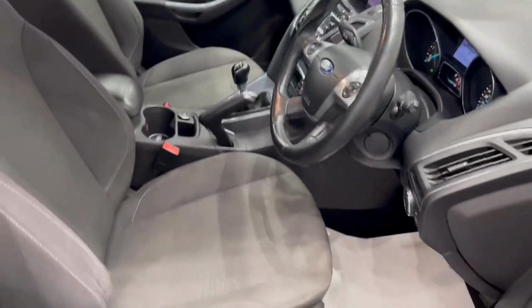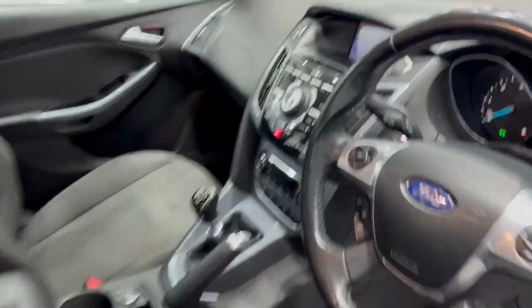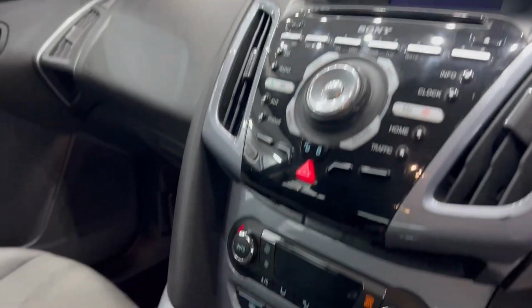Inside, the cabin is practical, spacious, and well laid out. Supportive cloth seats and quality materials make it a comfortable space.